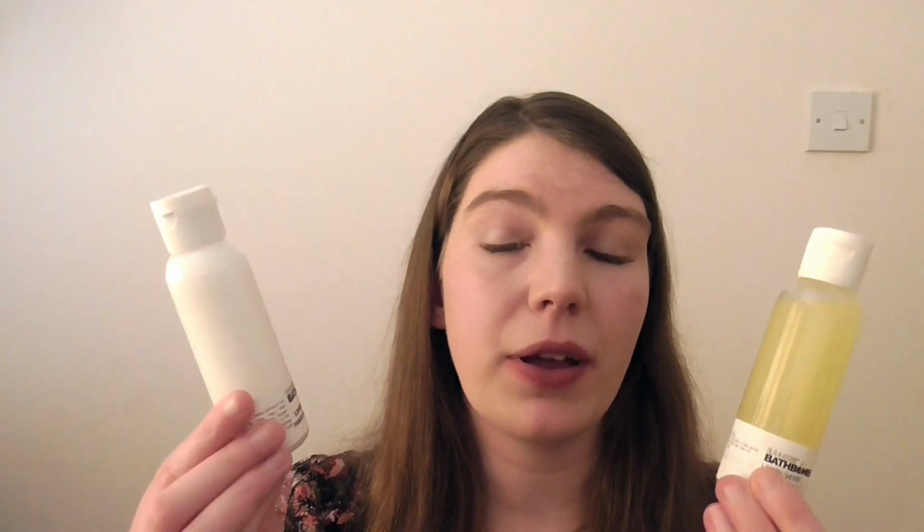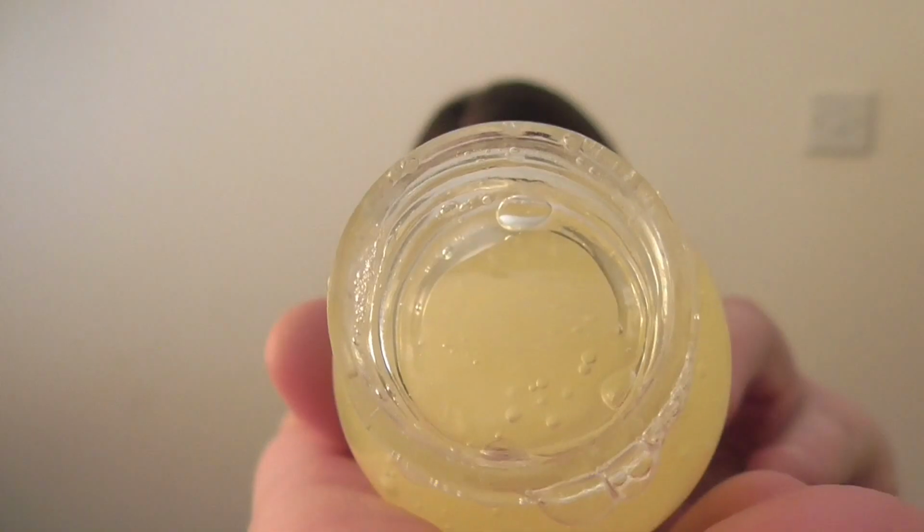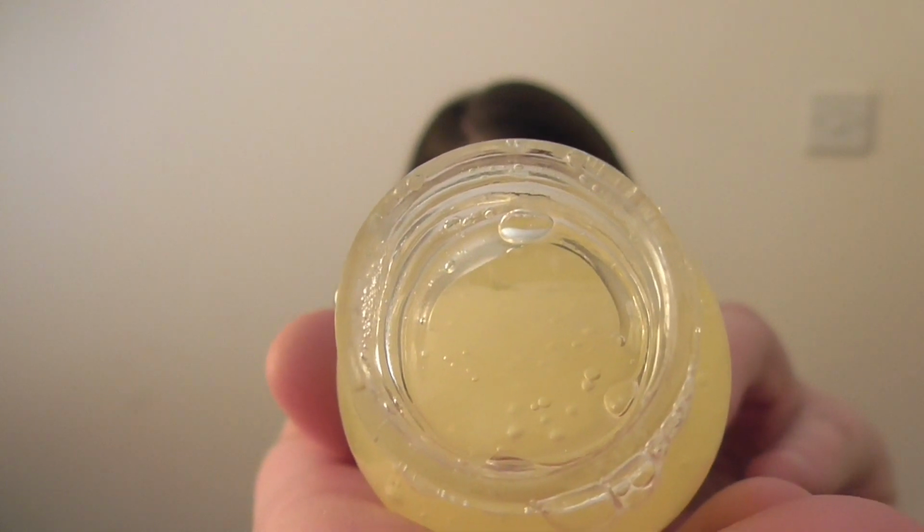And the other retro sweet scent I got was lemon sherbet. This is the lemon sherbet hair conditioner. Again, it's uncoloured, and the lemon sherbet shampoo is a bright yellow that reminds me so much of lemon sherbet. They've got the colour spot on here. I don't think it's showing up too well on the screen, but they have got lemon sherbet totally right. I look at that and I think sweets.